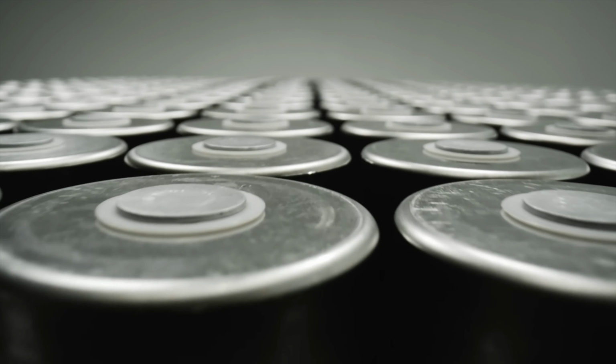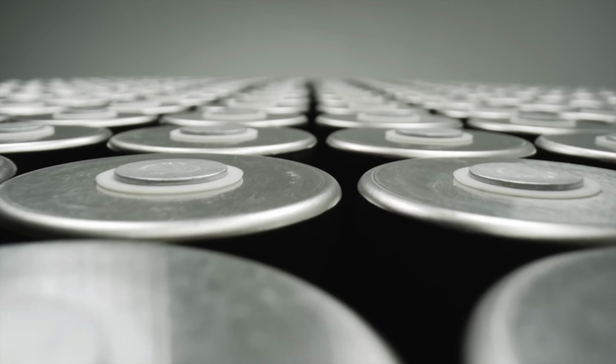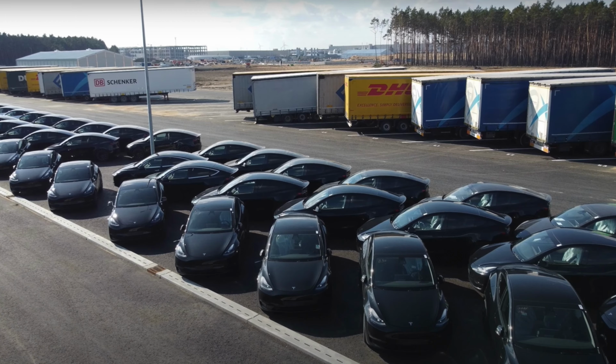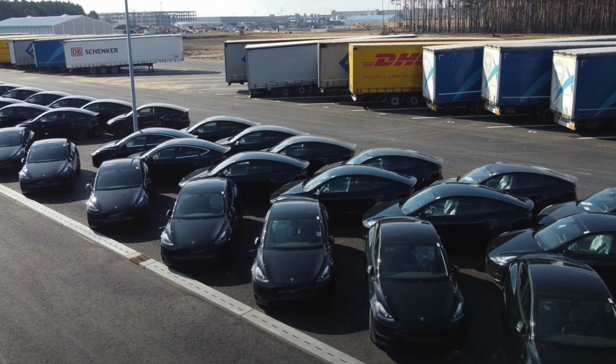And are the 4680 cells coming? Unfortunately not. We're still waiting on those. We haven't seen anything about these three new colors that are coming, which are Crimson Red, Abyss Blue, and Mercury Silver. But Tesla is now going to have three factories producing cars. They have the one in Fremont, Giga Shanghai, and Giga Berlin. So that's pretty much it.